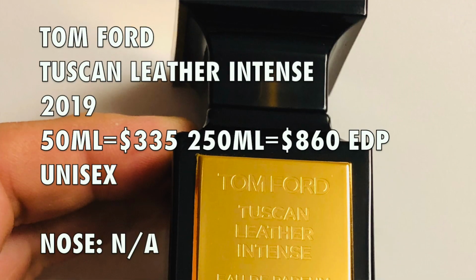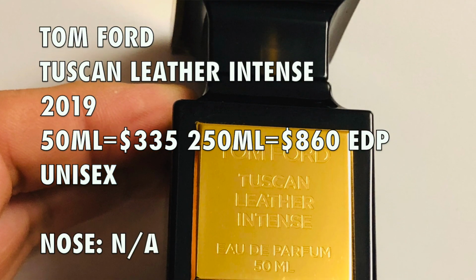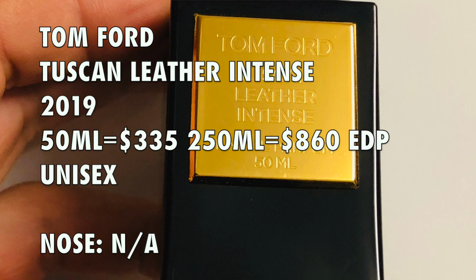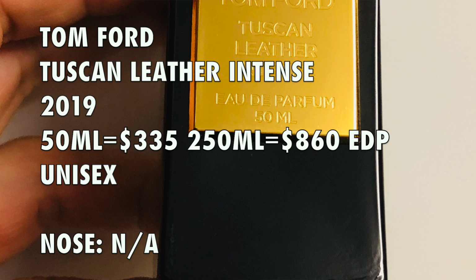So what's the deal with Tuscan Leather Intense? It is a 2019 launch. A 50 ml bottle like this is $335. Very, very pricey. This is on the pricier side of the Private Blend collection. And a 250 ml bottle costs $860. The regular collection 250 ml decanter bottles are $615 currently, but this one as a 250 ml is $860, same as the previous fragrance I reviewed from the Tom Ford Private Blend Collection, Lavender Extreme, in that pricier category of fragrances. And are they worth it though?